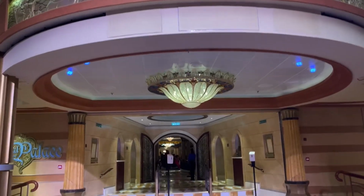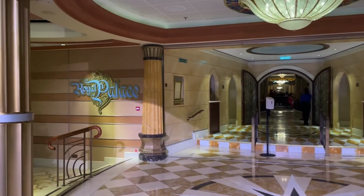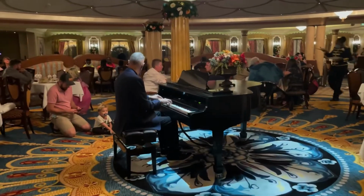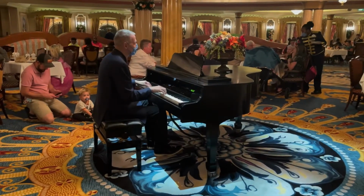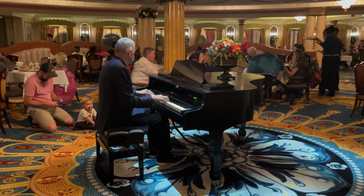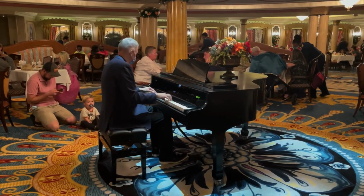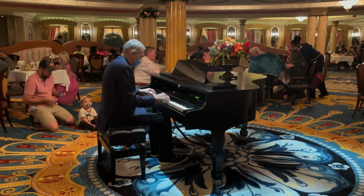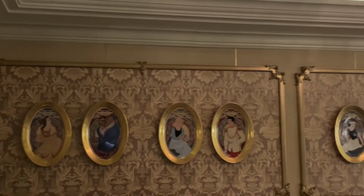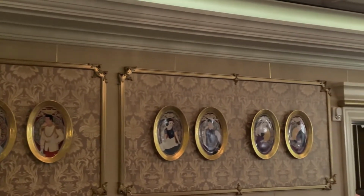Then it was time for us to get changed and head down to dinner at the Royal Palace, which is a beautiful restaurant. The theming in there is absolutely amazing. It really makes you feel like you are walking into a royal palace, a royal dining room there. They even had a piano player in the middle of the dining room playing Disney music. And it's themed really well with a lot of the princes and princesses from the Disney mythos, all represented throughout.